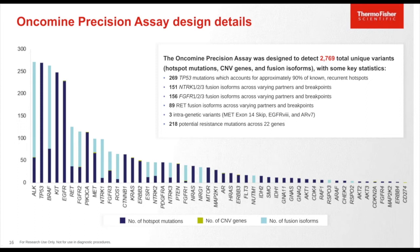Here are some key statistics for this panel. We have about 269 TP53 mutations, which account for approximately 90% of known recurrent hotspots. There are 151 targeted isoforms covering NTRK1, 2, 3, including various partners and breakpoints. Similarly, we have about 156 FGFR1, 2, 3 fusion isoforms covering various partners and breakpoints, and 89 for the RET driver gene. There are 3 intragenic variants for MET exon 14 skip, EGFR 8, and then AR-V7. And there are also 218 potential resistant mutations across 22 genes.